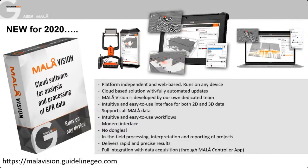But this is the way that we're moving towards, to have this one software that will encompass all of those things that the other bits of software like GPS Mapper, like Object Mapper, bring them all into one package and make it a package that's easily available and accessible to as many people as possible.